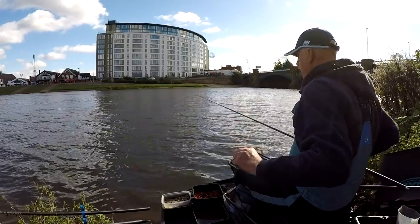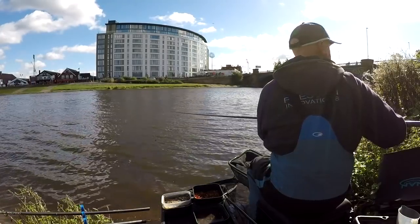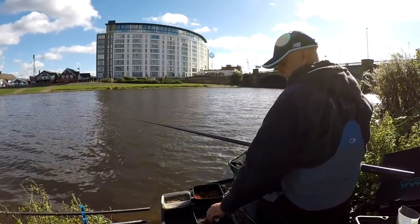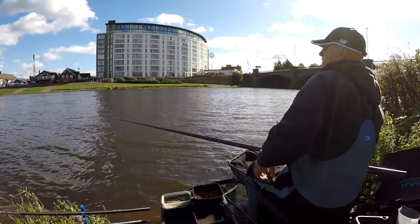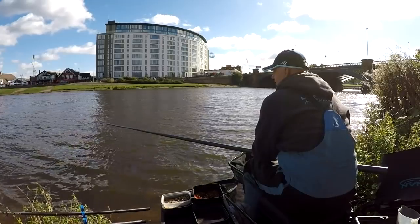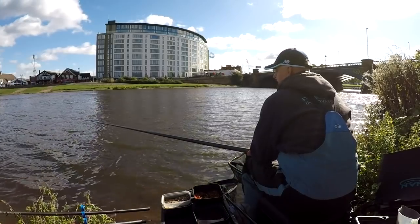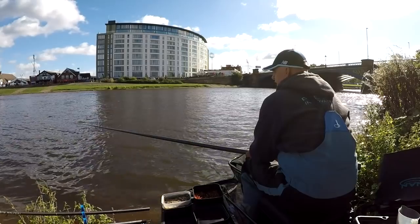That one's a hybrid. Lovely. Yeah, back in the 80s, absolutely just a sack up in the Trent, all in these free fishing areas. I mean, this is free fishing here again today. It's lovely, you could just come down and catch a few fish.